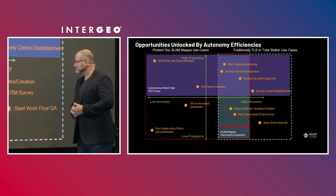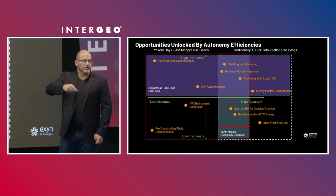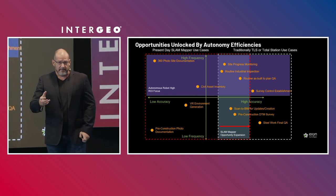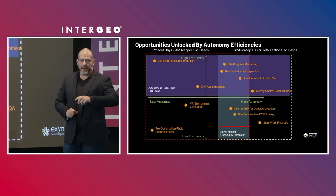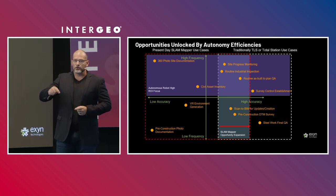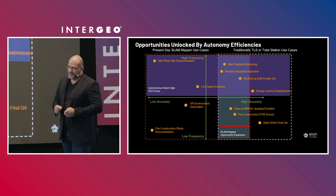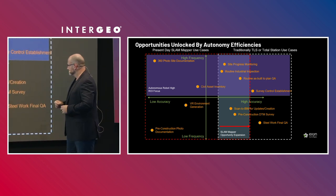Next slide, please. So the extension of this, beyond purely mobile mapping, is autonomous mapping. And the idea here is that for highly repetitive gathering, you want to have something that is out in the field where you don't even have people present at all. So the idea is you have a single person maybe back at your headquarters, and there are dozens or hundreds of systems out in the field gathering information.